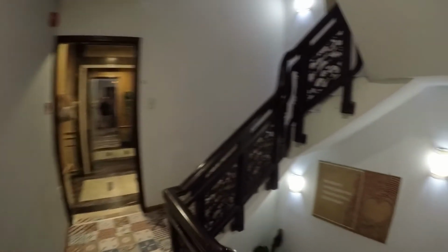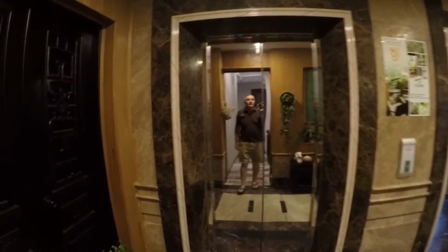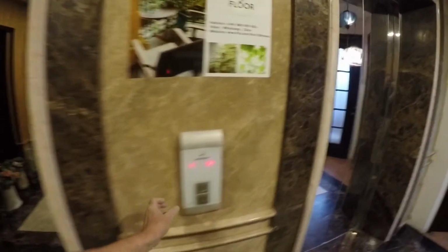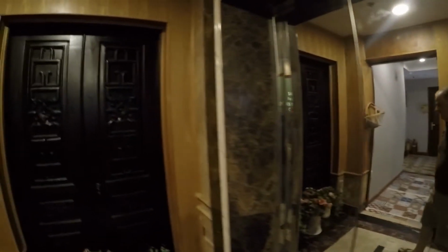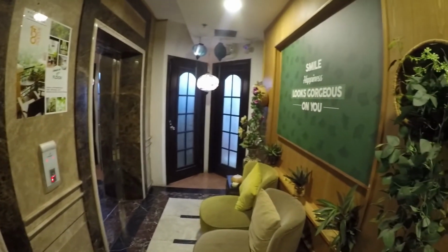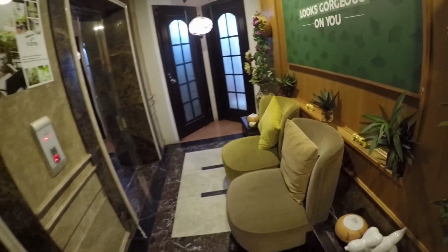Now we come to, and you can see I love the old staircase. It's quite nice, with the wood and what have you. And here the elevators, they're pretty impressive too. I get thrown off a bit with the glass. It's a bit confusing for a blind man, but yeah, it's a nice place. You've got seating there.